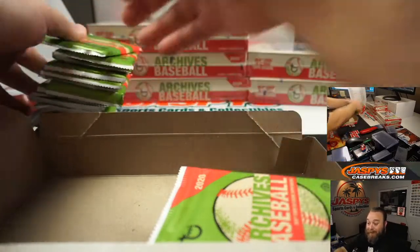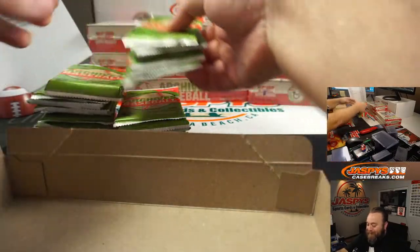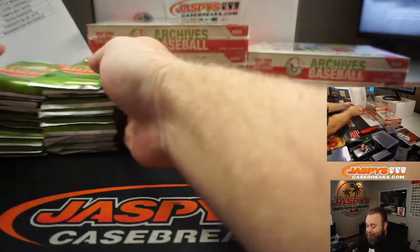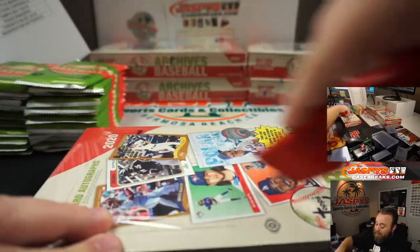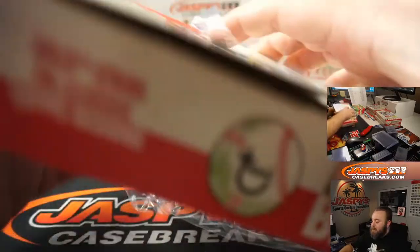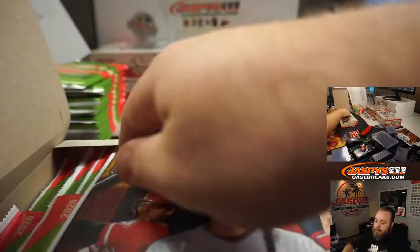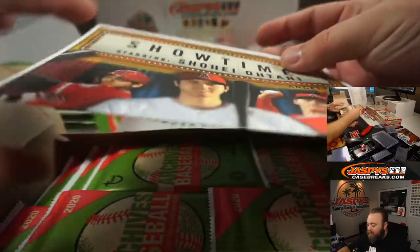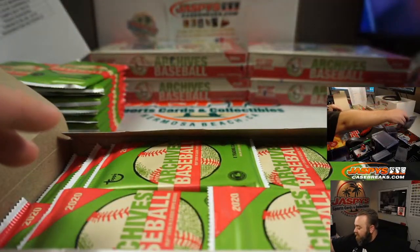But how about that Garrett Anderson auto, Will? Come on. Good old GA. The thing is, it's not even a short print. It's numbered to 25, so... And you got Shohei Ohtani, Showtime, Angels, Jeff.